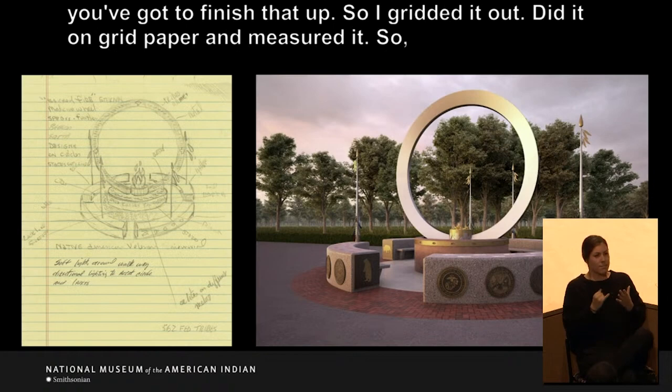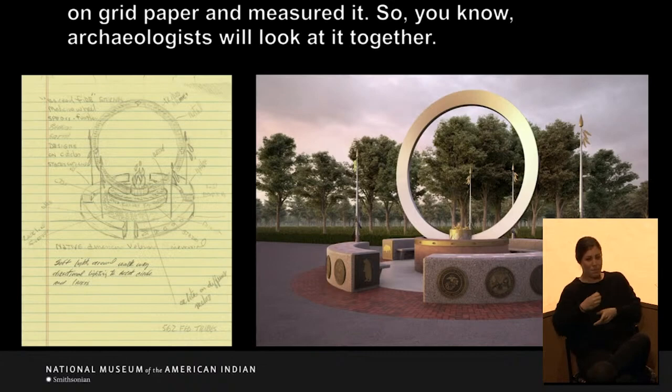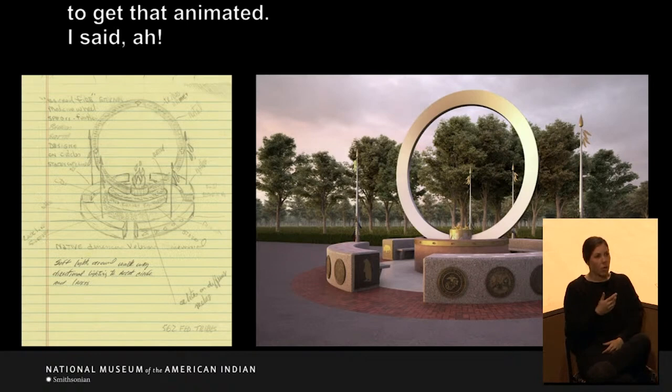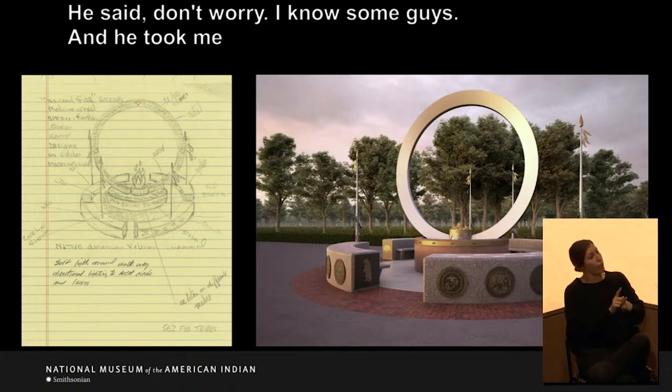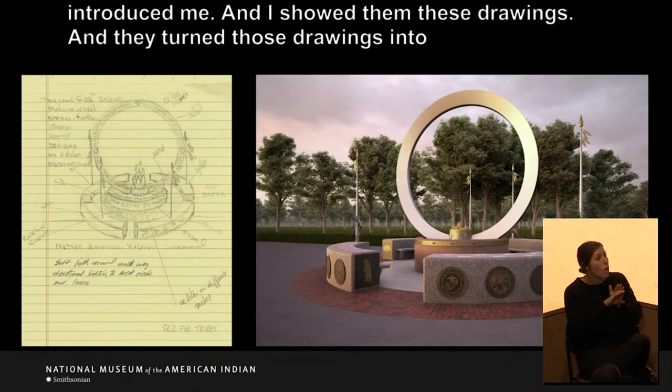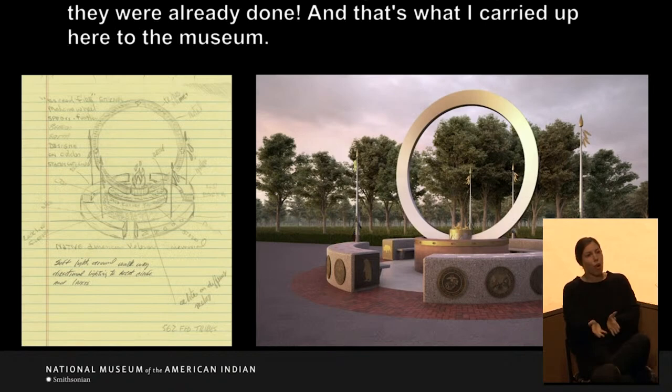And then my son, who is also an artist and a school teacher, came in and he said, Dad, you need to get that animated. I said, oh, I don't have money to pay somebody. He said, don't worry, I know some guys. And he took me to these animators that had been doing some Disney stuff in Oklahoma and introduced me, and I showed them these drawings. And they turned those drawings into photographs like they were already done. And that's what I carried up here to the museum on Veterans Day in 2018.